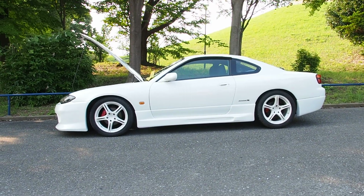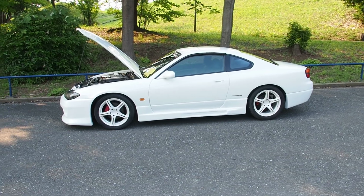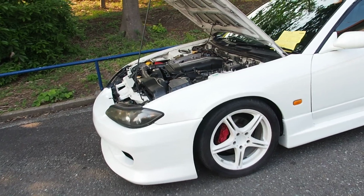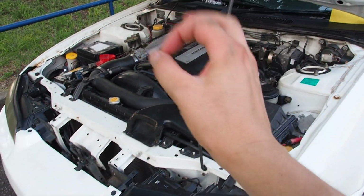These are vehicles that are coming up in price at the moment. This one here we bought for inventory, kind of as a little bit of a mix-up. I'll explain that later. For now though, 136,000 kilometers, SR20 engine, no problems mechanically. Engine is in very nice condition.